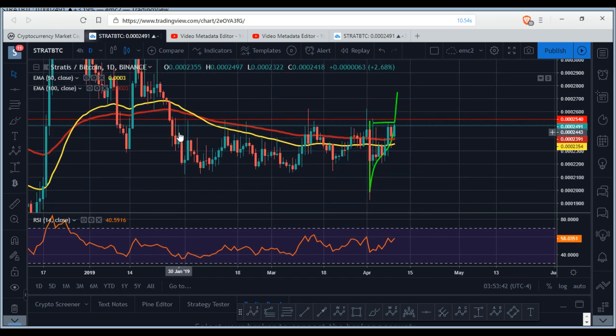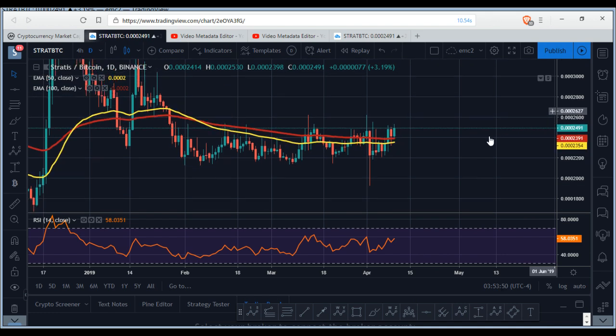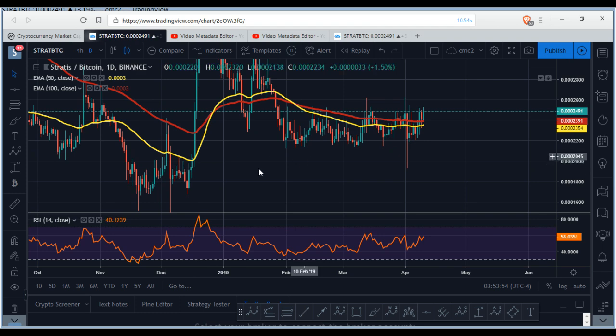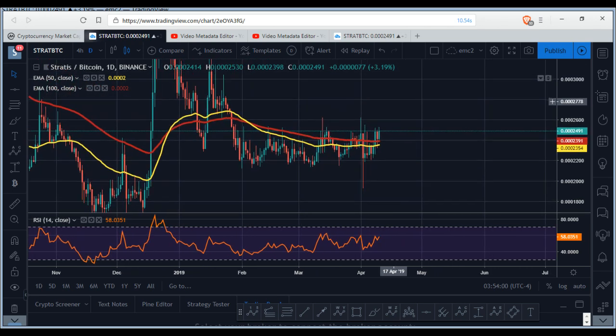No counting, just pattern. You don't have to do anything. This is a big accumulation move, right? Just like Monero. I don't know if you guys are familiar with the Monero chart, but I'm going to talk about Monero. We've been seeing an accumulation move from Monero since mid-December, and Monero hasn't done much.